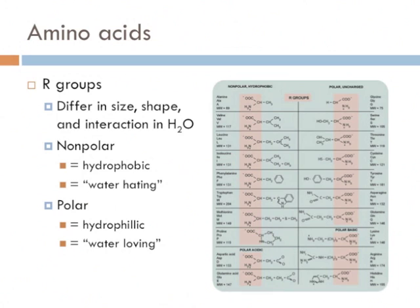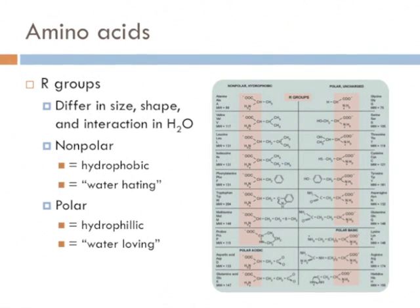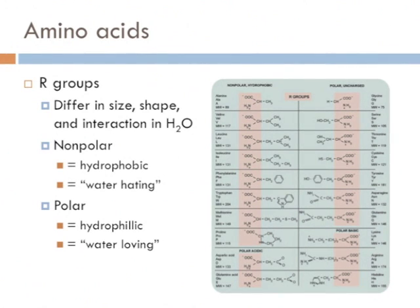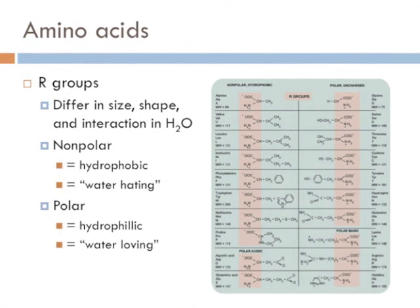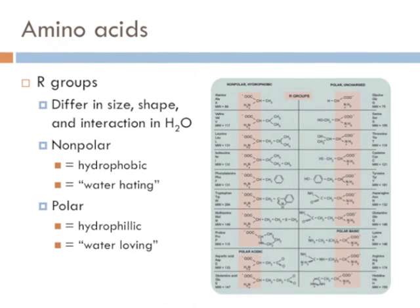There are two different ways they interact with water. They're either hydrophobic or nonpolar, and what that means is it literally translates to water hating. And whenever these molecules or the R groups come into contact with water, they bend in on themselves and go towards the interior of the protein. There are also polar or hydrophilic amino acids, and this literally translates to water loving. And so whenever these come into contact, they actually point themselves to the water.